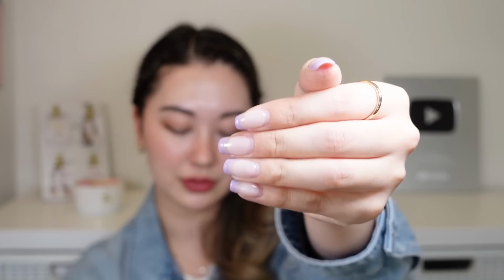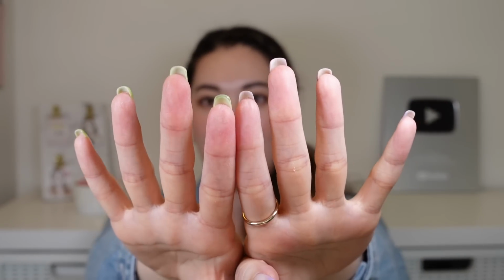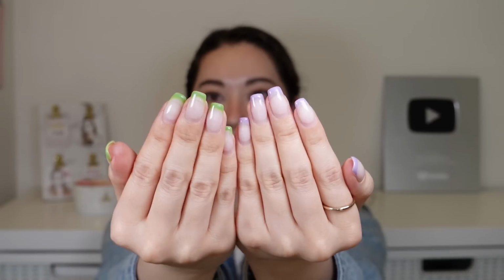I use it almost every night, and my nails, this is my natural nails, although I do have gel over them, they are pretty strong. I feel like they have been consistently growing very strong. If you can buy it, highly recommend.